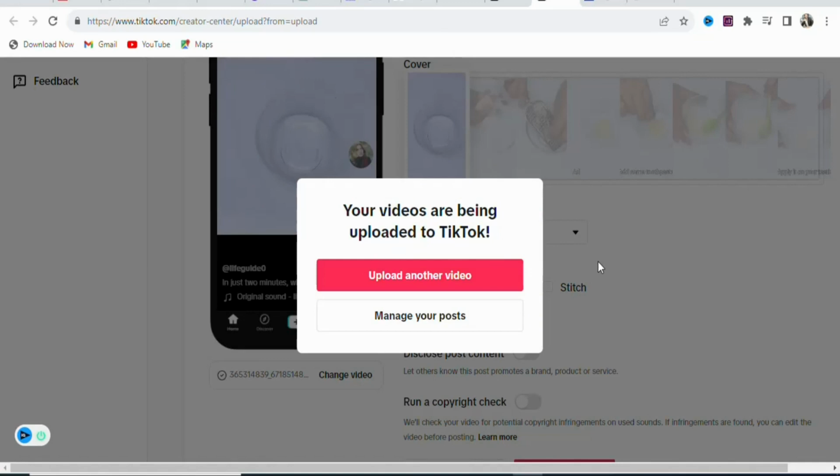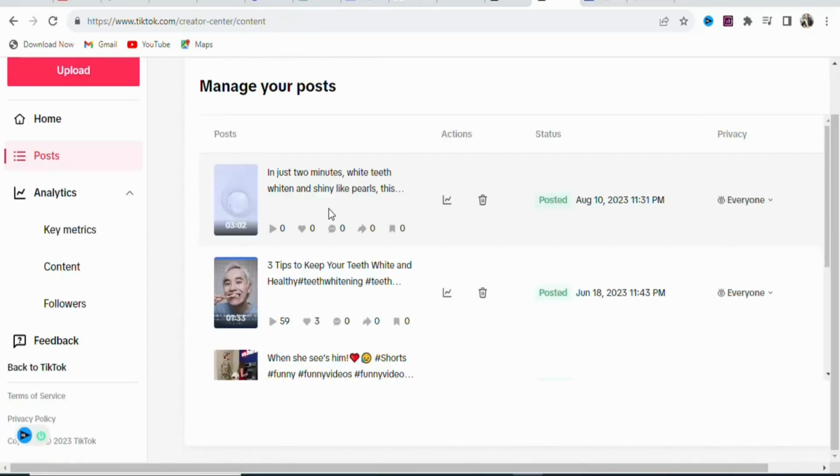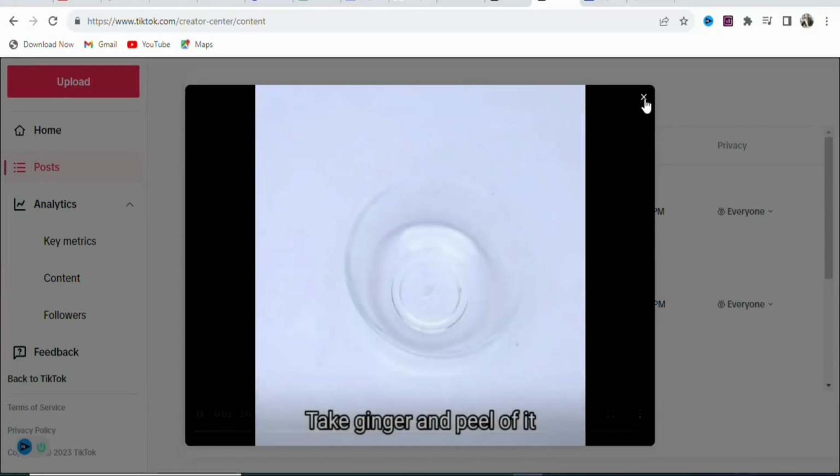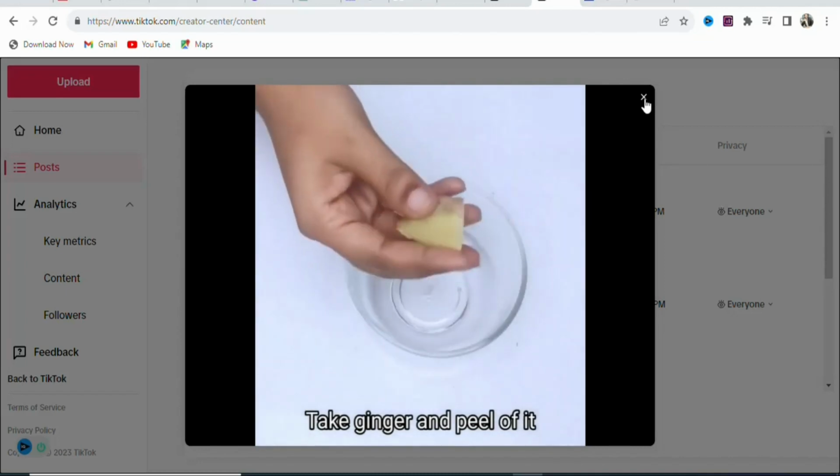So the video has been uploaded to TikTok. You can click right here, manage your post, so that you can see the video that you uploaded. Once you click on it, you can see this is the video that you uploaded. So if you want to watch it, you can just click on it and then watch it. As you can see, that has been done.